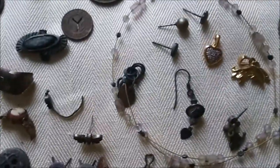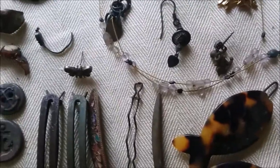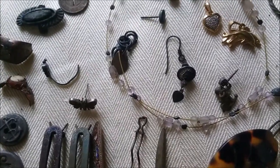And then in here I got some earrings. So these ones are newer, and these ones are maybe a little older. I didn't see anything that said like sterling on it, but you never know. Cool little flag pendant there.